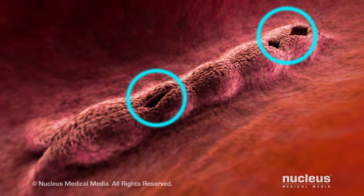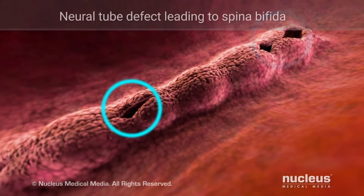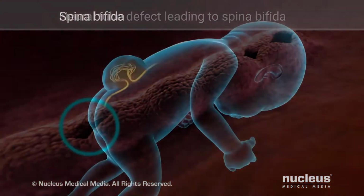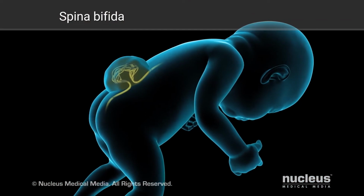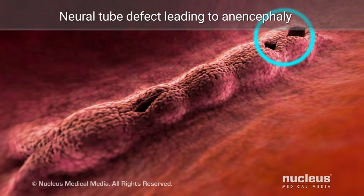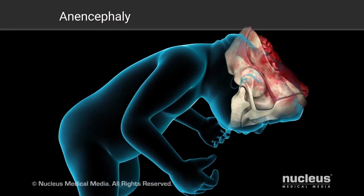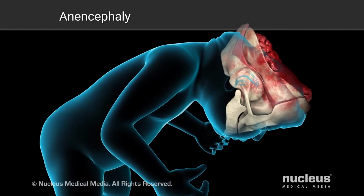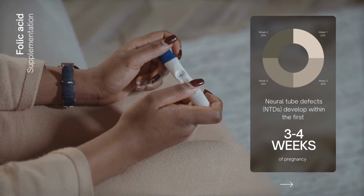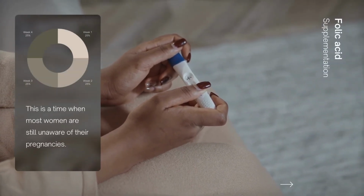Depending on the location of the opening, it leads to different conditions, like spina bifida when the neural tube isn't closed at the bottom. This leaves the spinal cord unprotected and it protrudes like you see here. In anencephaly, it doesn't close at the top. This means parts of the brain and the skull do not develop properly, and babies with this defect are unable to live. NTDs develop very early in pregnancy, during the first 3 to 4 weeks. This is a time when most women are still unaware that they are pregnant.